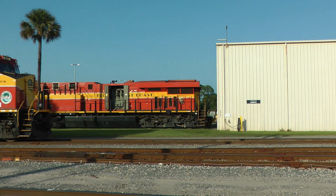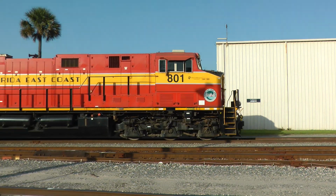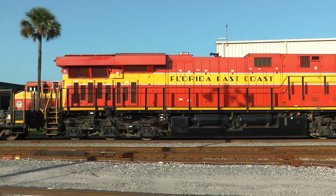The next day, I'm in Florida East Coast's Bowden Yard just south of Jacksonville, where we see them hustling around some power in the shop area and building train 107 in the yard.